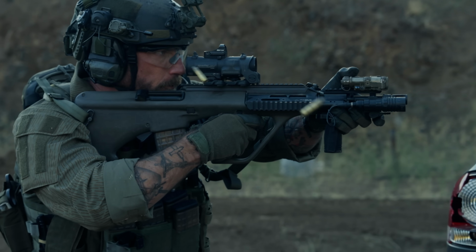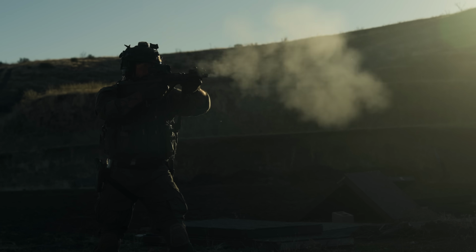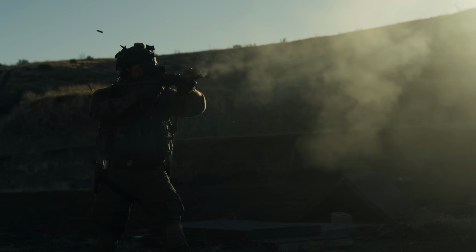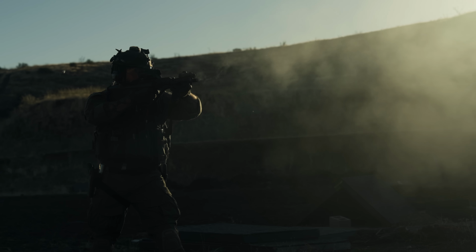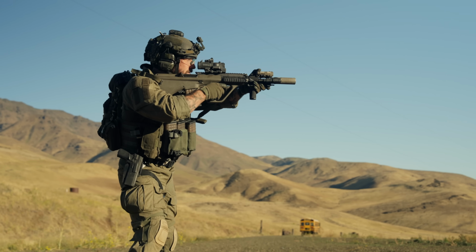Previously, the AUG has suffered from a lot of piston pop, so as that piston's being driven back, it's going to bleed off any of that excess gas through a series of holes. The AUG has suffered due to how close the piston, or the gas opening, is to the end of the barrel. Some of that flame comes out the piston, one, showing up on night vision, and two, just overall increasing the noise that you'd hear from a Steyr AUG even when suppressed.